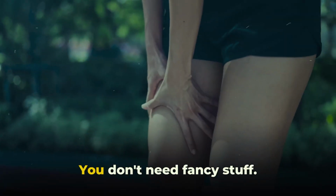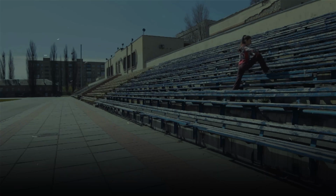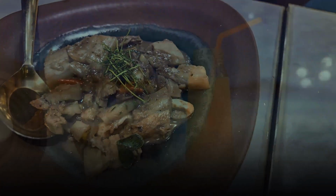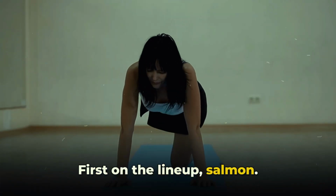Good news, you don't need fancy stuff. These 6 foods can help, and they're already in your kitchen. They work for anyone, whether your joints creak or you want to stay active. Want to stop weak legs? Let's start. First on the lineup, salmon.